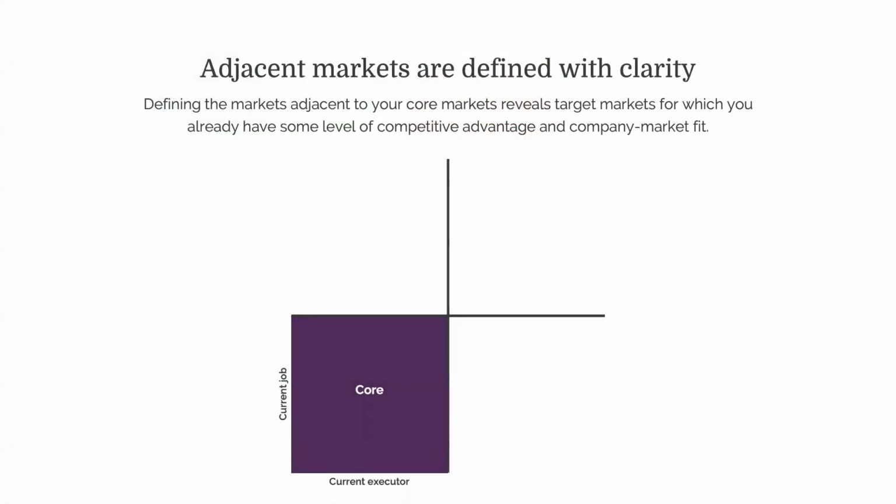When we think about our core market, we have a current job executor getting a current job done, right? It's a group of people getting a job done. That's the exercise we just went through. So you can do this for all your markets and figure out what markets you serve. And what this allows you to do is to figure out, well, what are the adjacencies?